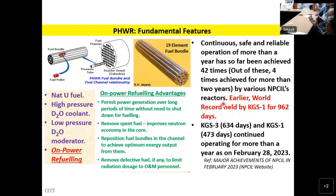This is not the kind of performance we normally expect from thermal power plants, because there are other reasons. They don't have coal sometimes, etc. But this is a terrific thing with PHWR as well. Now, I want to emphasize that I'm not trying to say that only on-power refueling has achieved this performance. Along with on-power refueling, which is a major contributor, other things also have to work. A fighter aircraft, if it has to travel 7,000 kilometers, not only the fuel, the engine has to work also. So many other things have to work.